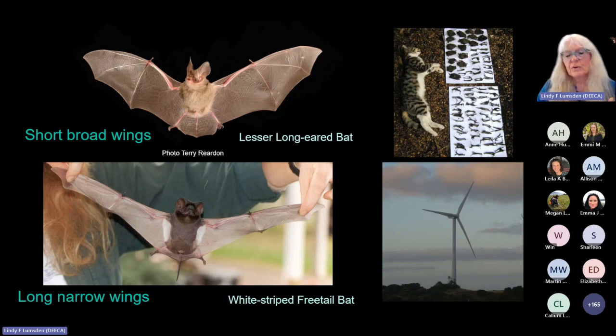Wind farms are causing mortalities to bats, we're still trying to understand how much of a risk that is, and trying to do a lot of research at the moment to be able to work out how to mitigate that risk, because obviously we want to support renewable energy, but we want to make sure that it doesn't come as a cost to our wildlife. So that's certainly an area of emerging research that we're wanting to learn a lot more about.